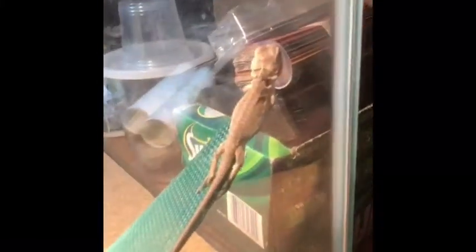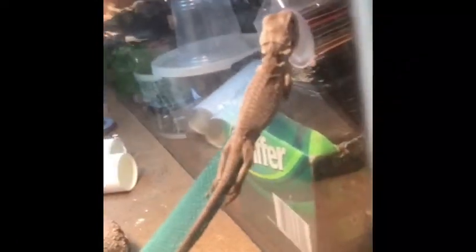But this is the little 0 that we picked up. It's a little tiny baby. It's doing good. It's loving its greens, loves little pinhead crickets. It's eating real good. So I think it's gonna do all right. I always get nervous when I'm getting babies that small, but this one seems to be thriving pretty well. So that's the first thing we got the other day, and I'll get to some of the other stuff.